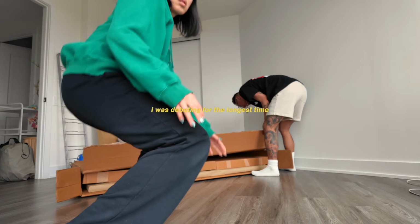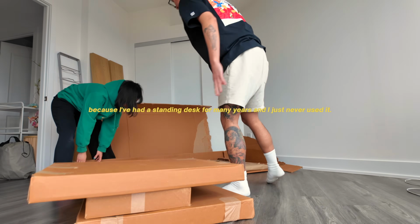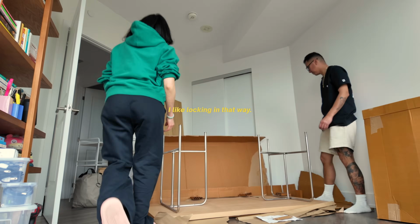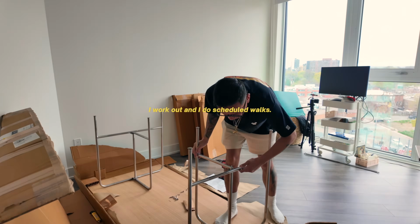I was debating for the longest time whether I actually wanted to do a standing desk or not because I've had a standing desk for many years and I just never used it. I feel like when I really have to get into deep work, I like sitting down, I like locking in that way. So I decided to not get a standing desk because I'm already pretty active, I work out and I do scheduled walks.